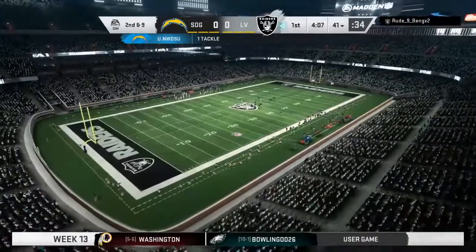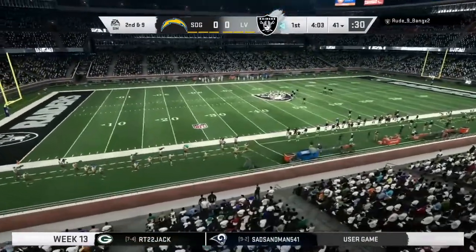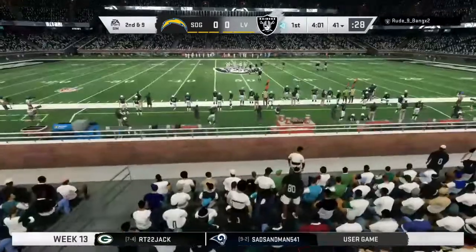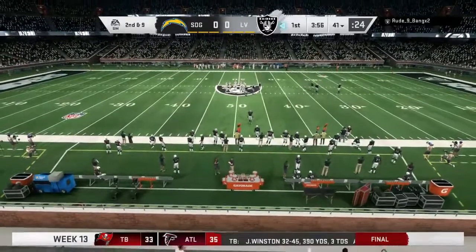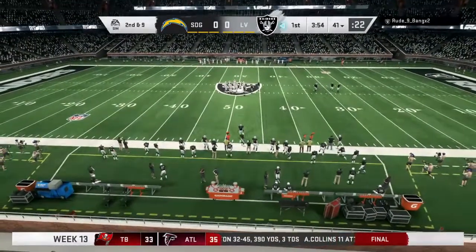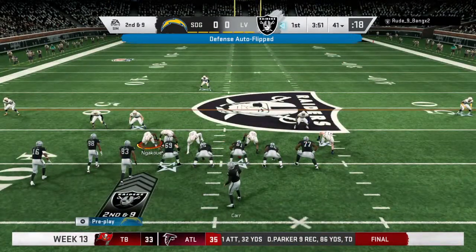They tried a quick hitter inside, but that one was swallowed up because what they're hoping is this big defensive lineman will take the bait and move laterally and open up a crease that they can run through. Didn't happen on that play. The run only got a yard. Here's 2nd and 9.